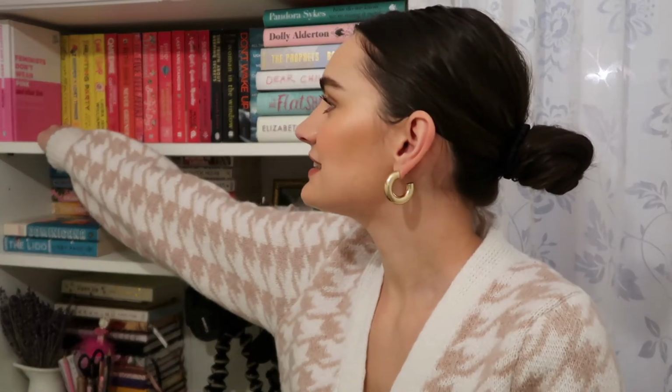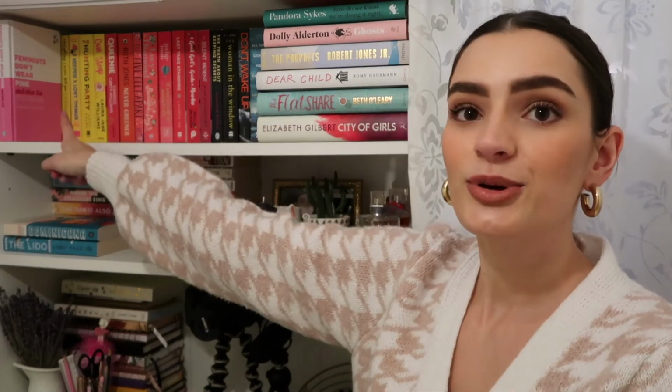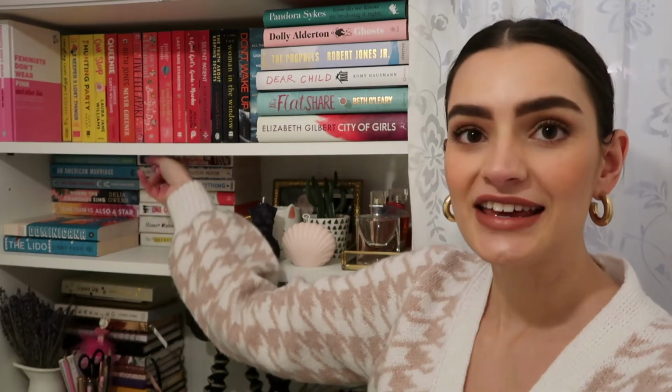So I have started the front section with Feminists Don't Wear Pink, which is a book I've had for a while, but I read a bit of it, but I haven't finished it. I feel like you can dip in and out of this anyway, but yep, keeping that there. And then any new books I read, I will pop here. Below, instead of doing colour, it is kind of coloured, but instead of that, I did put white books here, like white covers here.